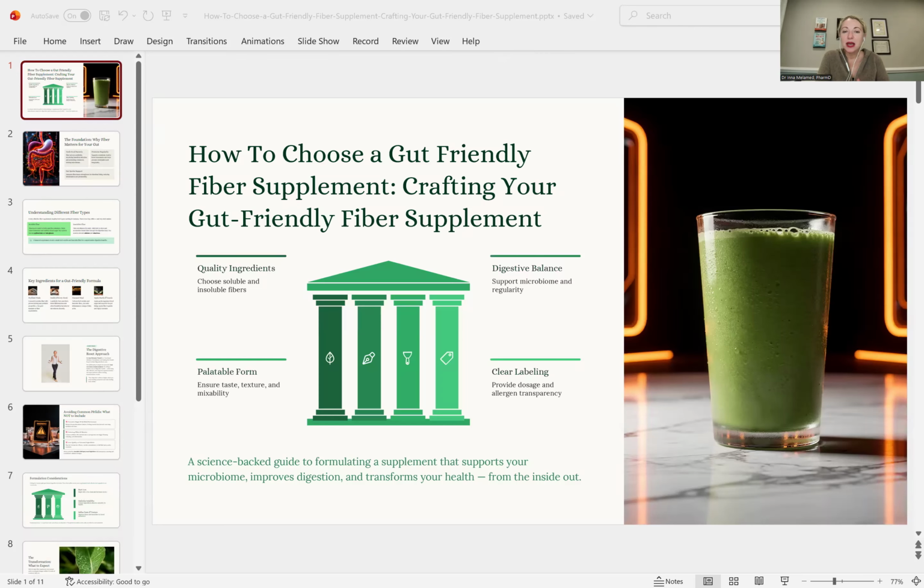Let's dive in and let's talk about fiber today. Basics, incredibly important for that good gut health. We want to understand how to craft your gut-friendly fiber supplement, because without having fiber in your diet, you can't expect your microbiome to be effective, to have those great, important species fed well. The food needs to be delivered for optimal health. So we need to be looking for a gut-friendly supplement.